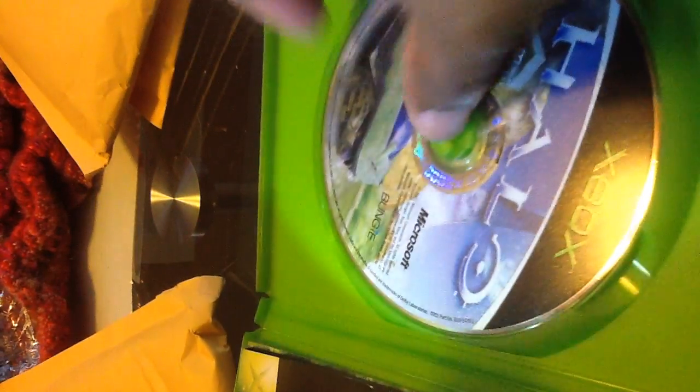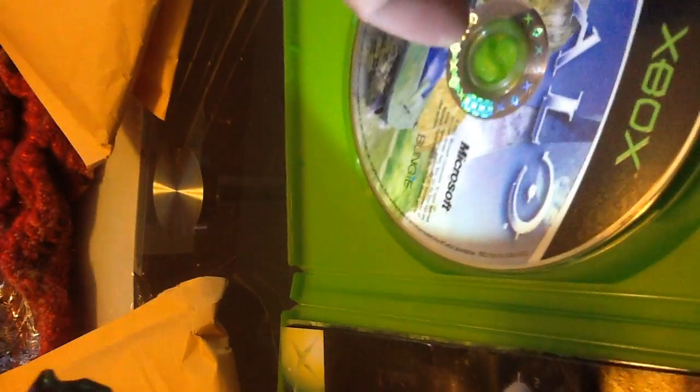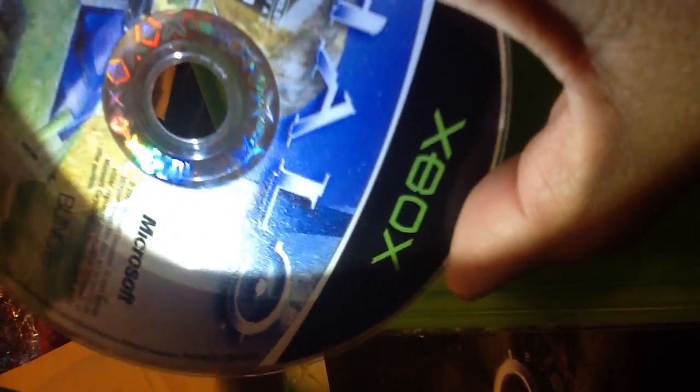Oh no. I don't think I've ever seen this version before. Oh no, what is this? Looks like nothing. Oh my goodness. It's a funny looking version of the disc. I've never seen this version before. Game of the Year edition. Yeah, the ring is about average. I wish it was better, but oh well.